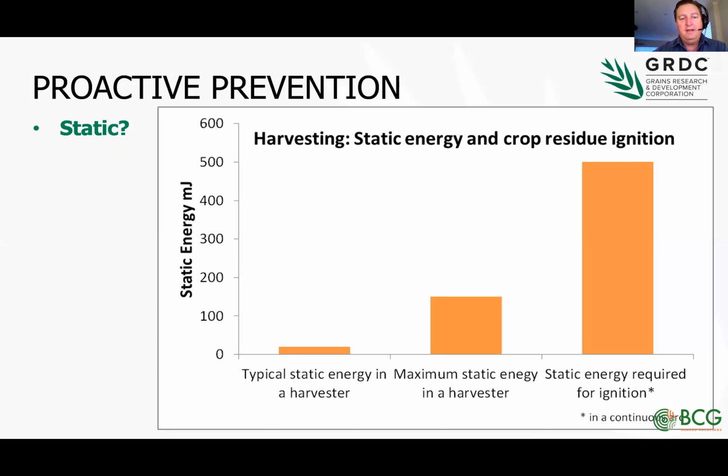So we know that we're below that threshold. What about static energy? Look, I'm afraid static isn't going to start fires, and we do point to that a few times and say, oh, it must have been static, because we don't know what it was. You're not going to get any argument from me that static does contribute to the fuel load on a machine, and that's problematic because, as we said before, if we've got fuel on the machine or dust and trash around the machine, that's going to potentially cause issues if there is a spark floating around the place or a smoulder.